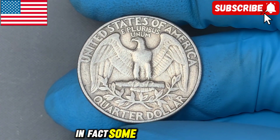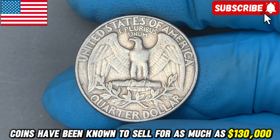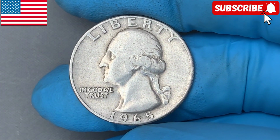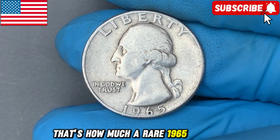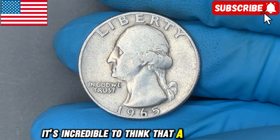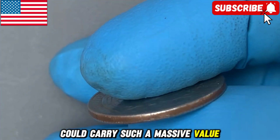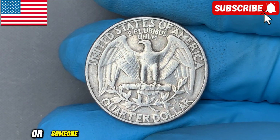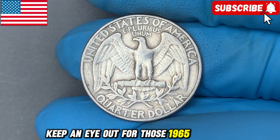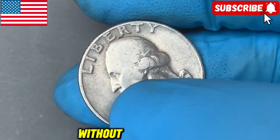In fact, some of these error coins have been known to sell for as much as $130,000. Yes, you heard that right, $130,000. That's how much a rare 1965 quarter with a significant error could be worth. It's incredible to think that a simple coin, once just a part of everyday life, could carry such a massive value. If you're a collector or someone who enjoys hunting for rare coins, keep an eye out for those 1965 quarters. You just might have a small fortune sitting in your collection without even realizing it.